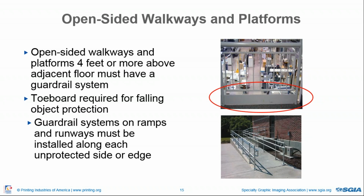Guardrail systems on ramps and runways should be installed along each unprotected side or edge. So in that bottom photo, you see both the guardrails on the outside and the inside edge of that ramp. That is required under the standard. So you can't install just one side of the guardrail. You need to have both sides protected by that guardrail system.